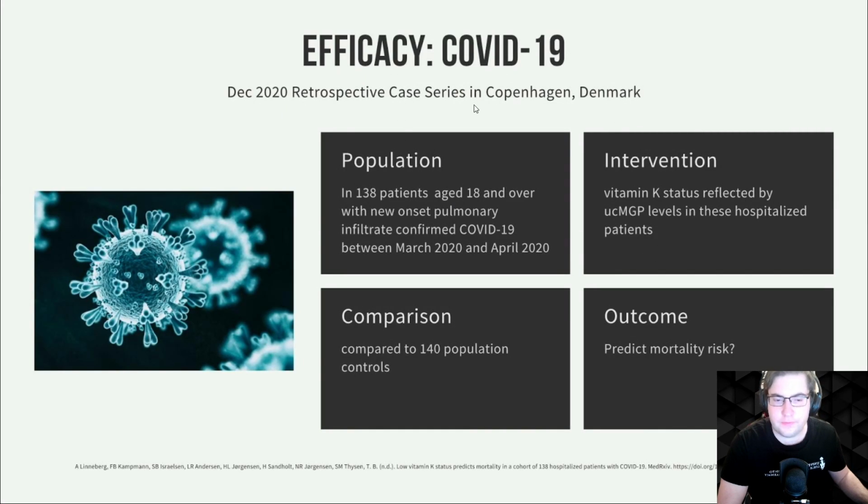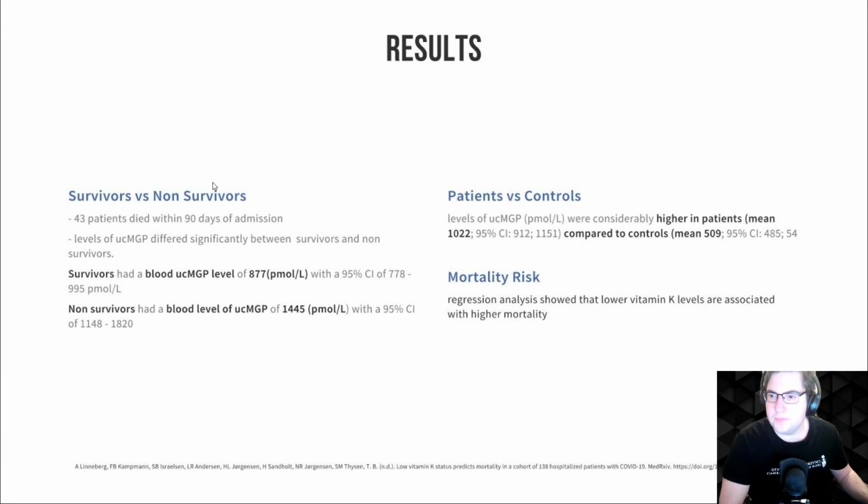For the efficacy in COVID-19, now this was a very interesting study. This was a December 2020 retrospective case series in Copenhagen, Denmark. And this was in 138 patients, so pretty small, aged 18 and over, with a new onset pulmonary infiltrate confirmed COVID-19 between March 2020 and April 2020. The researchers tried to find if vitamin K status, reflected by UCMGP levels in these hospitalized patients compared to 140 population controls, predicted mortality risk. So this is what they found.